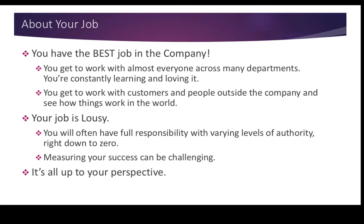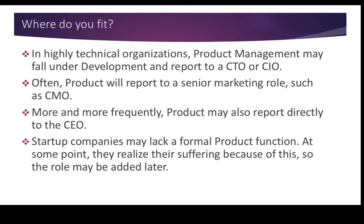So in some ways, you have the best job in the company. It's great. You get to work with everybody. I get to work across all departments. I get to work with smart developers. I get to work with interesting clients. I get to do all kinds of different things. The problem is I have full responsibility, sometimes with no authority whatsoever. Hardly anybody works for me. Developers don't work for me. They don't have to do what I tell them. Other people don't work for me. Measuring my success? How? I don't know, because the product did well. It's all up to your perspective.